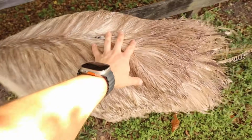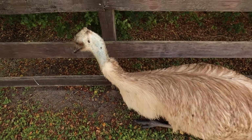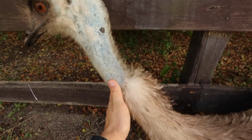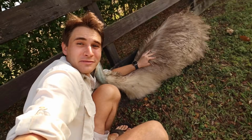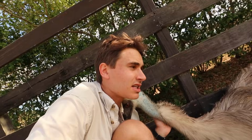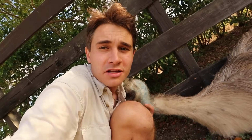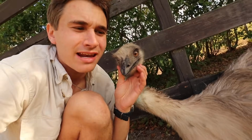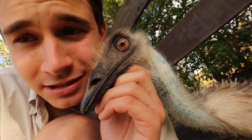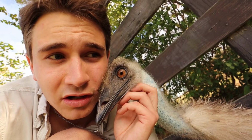So Ghost is actually one of the tamest emus you will ever meet. She's a sweet girl, and as you guys know, we're actually incubating some eggs for her right now. Now, the emu is actually the second largest bird in the world behind the ostrich. These guys stand at nearly 6 feet tall. They've got feet like a dinosaur, but even though they're big and they sometimes can be a little bit scary, they're actually really cool. As you can see, Ghost is really sweet.